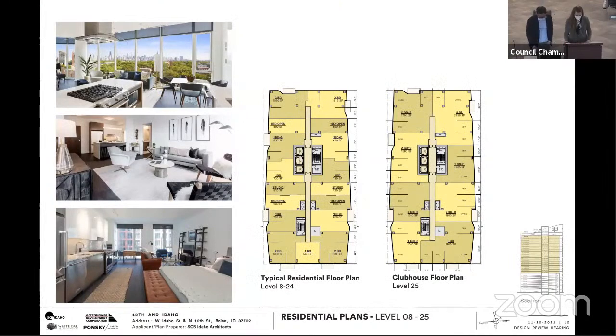Moving into the plan a little further, here are the residential floors of our project. In the typical plan on the left, we have 17 units per floor with a diverse offering of unit types: studios, one bedroom units, one bedrooms with dens, and two bedrooms. These units range in size from 500 square feet to 1100 square feet. At the top of the building, we have larger three bedroom units, and these units are perfect for people with families or people that just want a little bit more room.